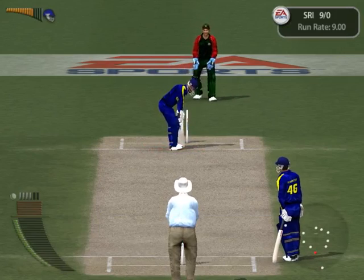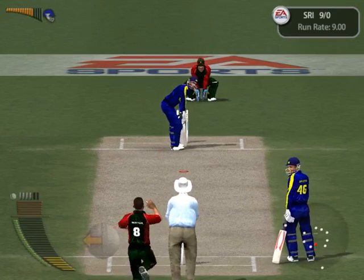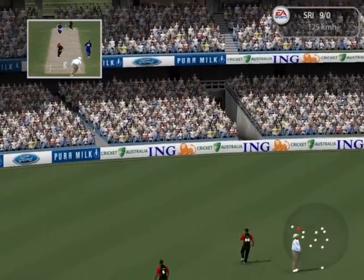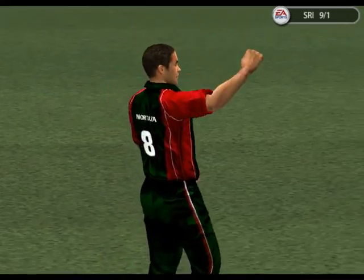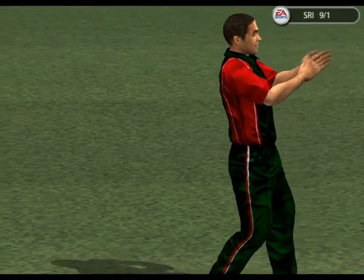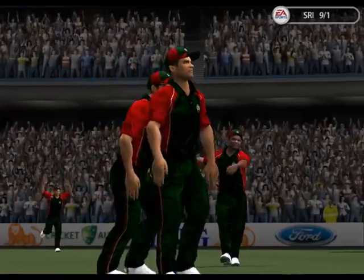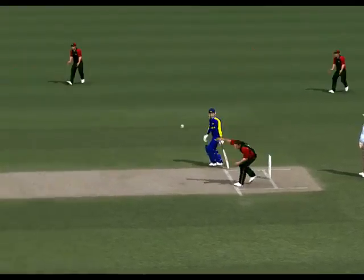Jayasuriya waiting at the striker's end. And that's out. Caught by Khalid Mahmood. For those of you watching at home, that's a good example of how to take a catch. Ashraf Mortaza gets his first wicket. This was the end of the innings for Jayasuriya.